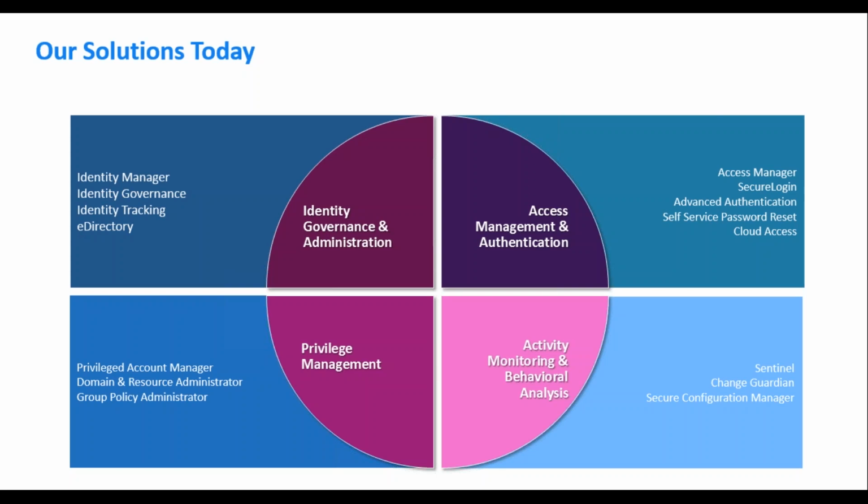Access Manager provides secure access to web and cloud-based solutions out there, providing single sign-on to those applications as well as federated access. Secure Login is a single sign-on solution to anything. It doesn't matter whether it's a mainframe-based application or a desktop or laptop-based application GUI that you're using to access information with. Secure Login can manage all of that and provide you single sign-on to all of these environments, including web-based single sign-on.